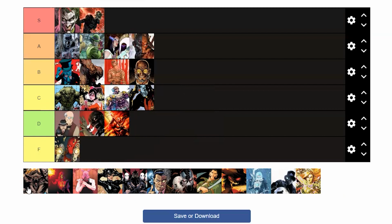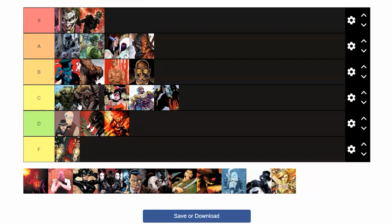Man-Bat, I think, is above Killer Croc, or right under Killer Croc, would be for me. Yeah, just because of Kirk Langstrom's whole story and everything like that. Otherwise it's kind of like, oh, he's just a giant bat. No, there is more to his character.